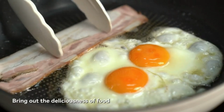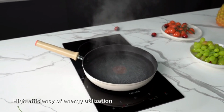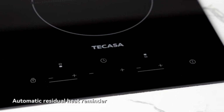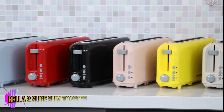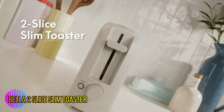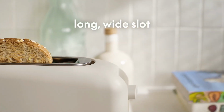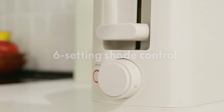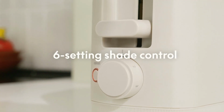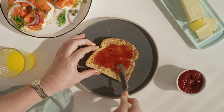Efficient power. With a combined wattage of 1500 W, dual hot plates, and individual temperature controls, delicious meals can be cooked simultaneously. Bella 2-Slice Slim Toaster. Slim design, big impact. With a sleek 3.58 profile, the Bella 2-Slice Slim Toaster fits comfortably on any countertop without taking up much space. Part of our Fits Anywhere kitchenware collection, it's the perfect blend of style and practicality.